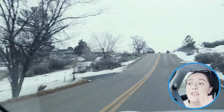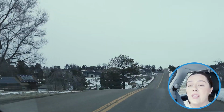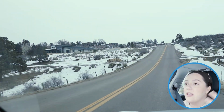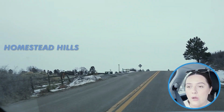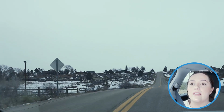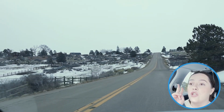But you guys can definitely see the difference in these properties, and some of them are cabin style, some of them are modern farmhouse. It is a huge array of different properties, and it might be a little hard to see on the videos, but again, Homestead Hills is where this is located, so you guys can look that up as well if you want to see different homes that might be in this area.